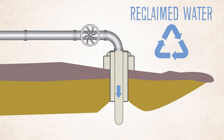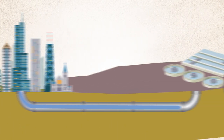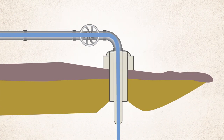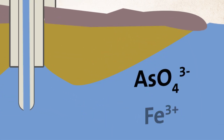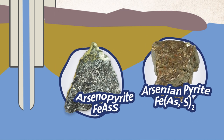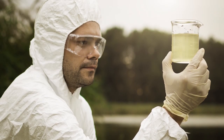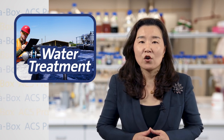We can use reclaimed water to replenish the depleted aquifer. It is usually secondary, tertiary treated water from a water treatment plant. The reclaimed water can be injected into the aquifer, and then the water can react with minerals in the aquifer. The aquifer has arsenic-containing minerals such as arsenopyrite or arsenian pyrite. Oxidative dissolution can occur and release arsenic when we are withdrawing water. Therefore, it is important to have a good understanding of water and mineral interactions to safely recover the water for use.